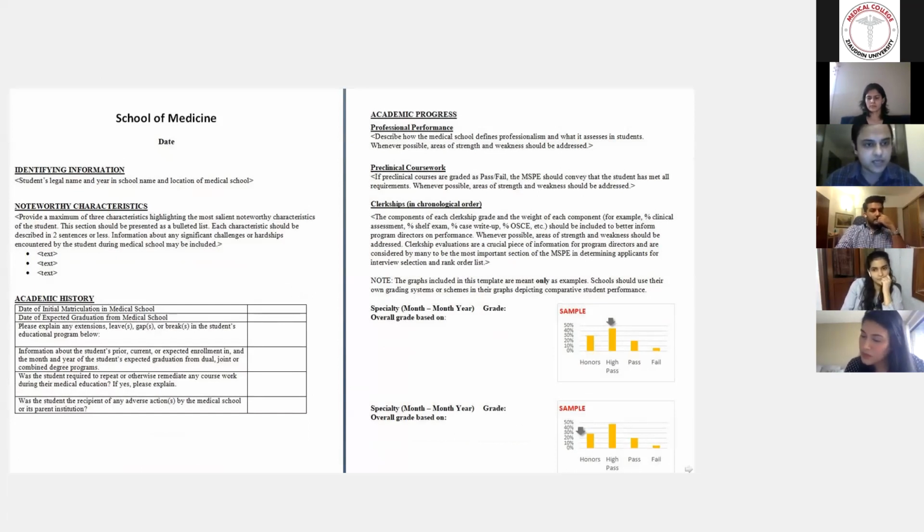These are going to be 3 bullet points in which the salient features of the candidate are mentioned. Then you have the academic history over here, and this is the academic performance part. This is the latest format they want for the MSPE. It's different from the one they wanted before. And it's a little difficult to get, because what they want is the clerkships divided into different specialties, and they want the clerkship supervisor to have a bit of his evaluation here.